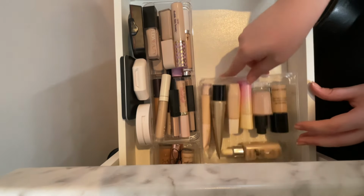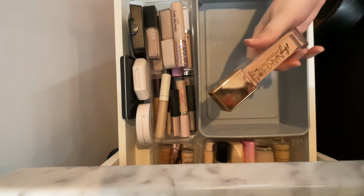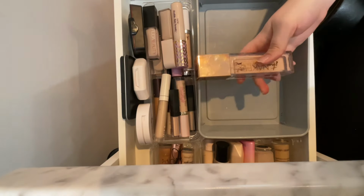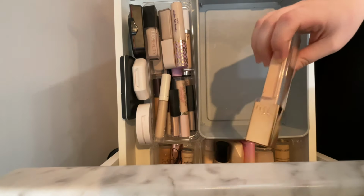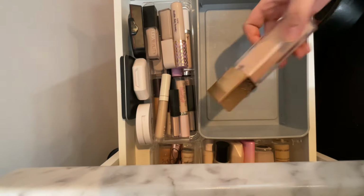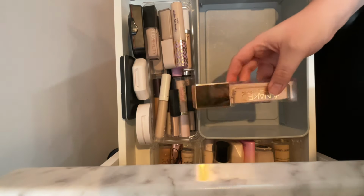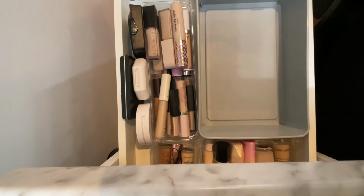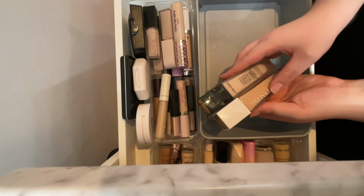And then all of this is just foundations. So first off, I'm gonna get rid of this Urban Decay Stay Naked Weightless Foundation. You can't get this anymore. And the color's always just been a little bit off for me. It's always been a little bit too warm, and I just don't reach for it, so I'm gonna get rid of this. I'm gonna keep my Lancome foundations because I really like these ones.